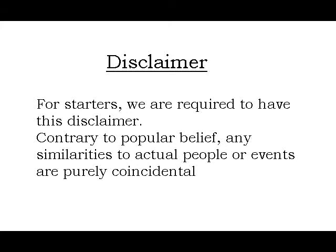For starters, we are required to have this disclaimer. Contrary to popular belief, any similarities to actual people or events are purely coincidental.